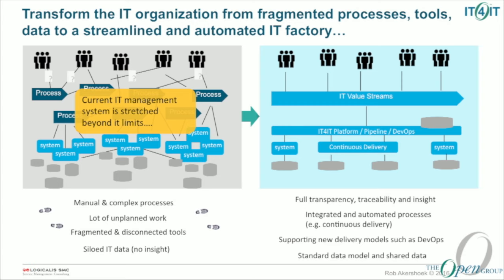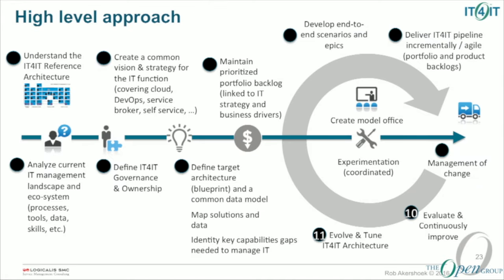Now, let's look at the next slide. Yeah. This is a high-level approach that was also documented in the IT4IT management guide. I will not go into this slide in much detail, but I would like to zoom in on some of those elements, how you can get started with IT4IT to enable this DevOps journey.